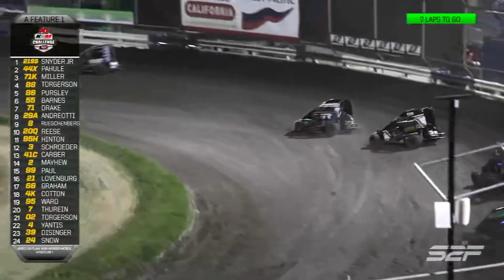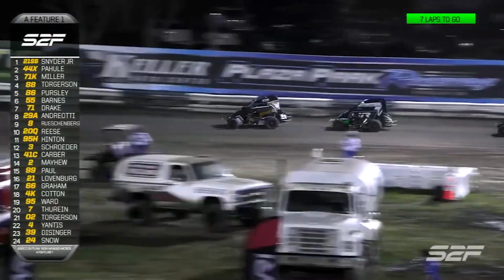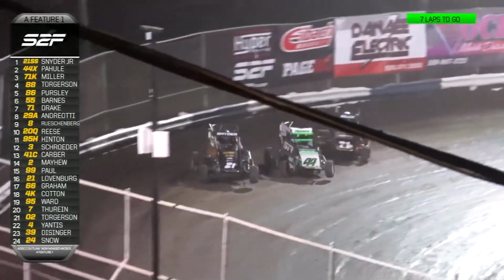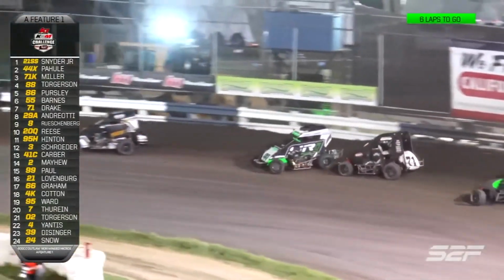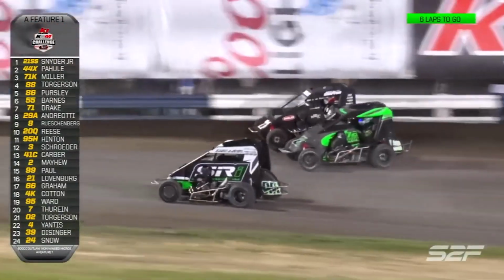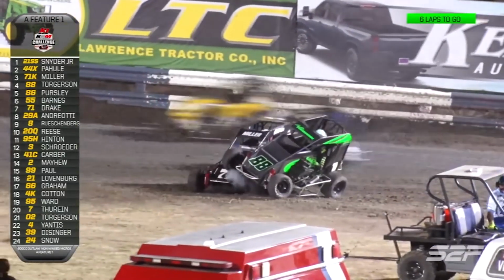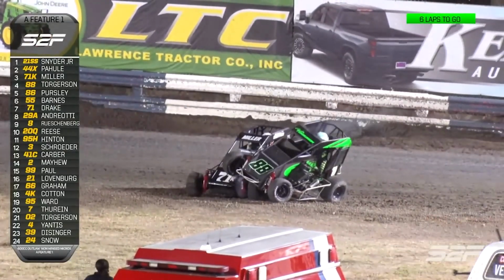Another slide job by Pahuli. Snyder drives under again. Gavin Miller on the bumper of Pahuli. Now we're going to see a 3-way battle for the race lead. 7 laps remain. Here comes Pahuli again. Pahuli going to jump down to the bottom side of the racetrack. Slides up. Oh, contact. Gavin Miller into the back bumper. Now you got him 3 wide for second. Torgerson and Miller get tangled up. The yellow flag. The yellow's out.